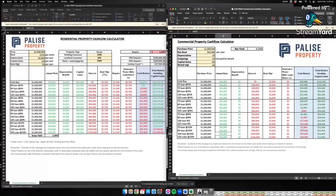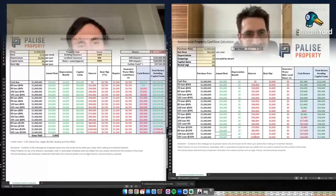Like for me, I can handle 17 grand a year. If I lose a tenant for a year, I can handle that even at 10%. And then this is where having more commercial properties can actually arguably be a lower risk strategy, because if you've got 4 or 5 tenants and the leases are all ending at different periods, even if you say lose one tenant, you're still cash flow positive and you can look after it that way.